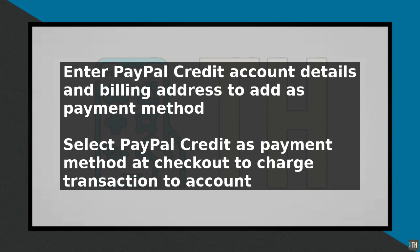It is essential to note that to use PayPal credit on Google Pay, you must have a PayPal credit account and your PayPal account must be verified. Additionally, make sure you understand the terms and conditions of using PayPal credit, including the interest rates and fees associated with it. By following these steps, you can easily add PayPal credit to Google Pay and enjoy the convenience of making payments using your PayPal credit account.